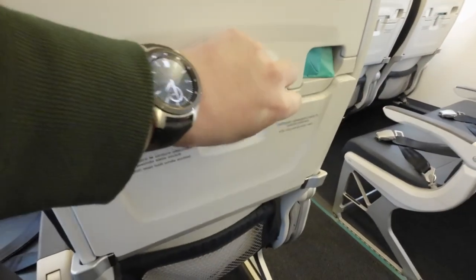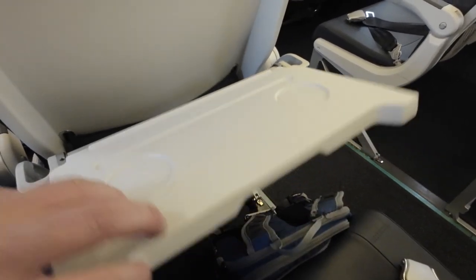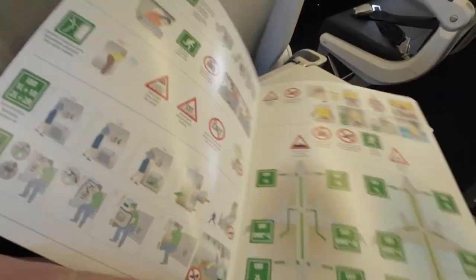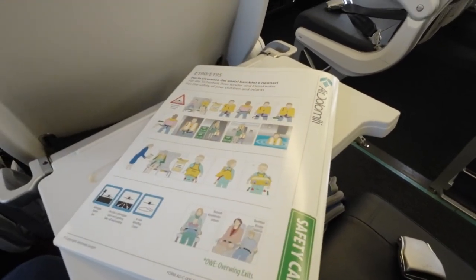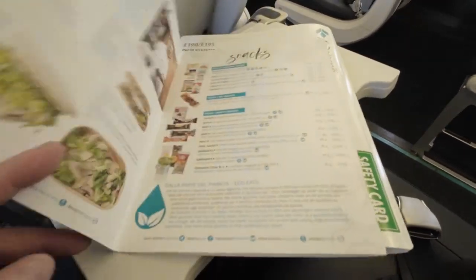Seats were totally okay for a short flight like this. The table works like it should work, and in the seat pocket you have the information about emergency procedures, you have a little menu, and of course you have the air sickness bag, which we won't need this time. There's no food service on this flight, but you can order snacks from the menu.